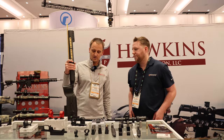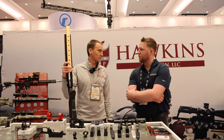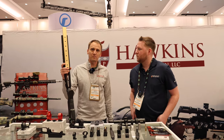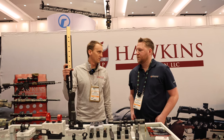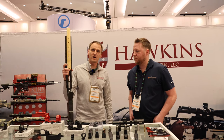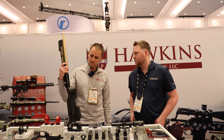Oh, wow. And it's inleted. Most of their stocks are inleted for Hawkins bottom metal. Yep, and we're happy to be a partner with them. Most of their stocks go out with Hawkins bottom metal in them. Then you put a Hawkins mount on the scope and you're ready to rock and roll. Ready to go, yeah.